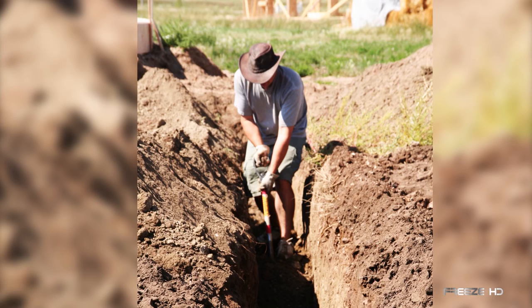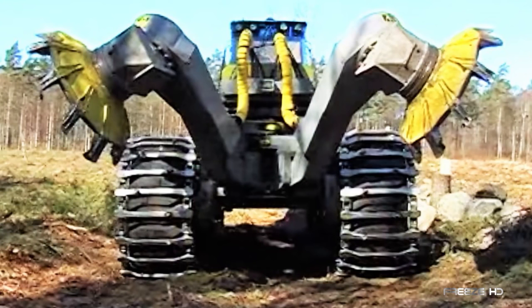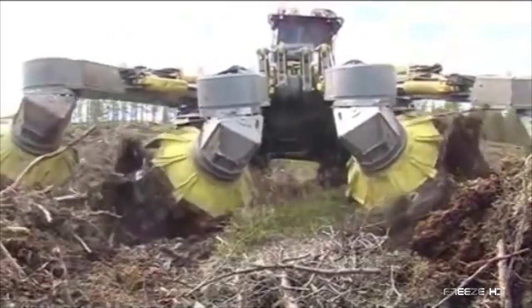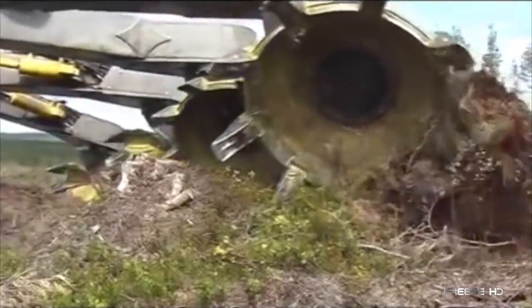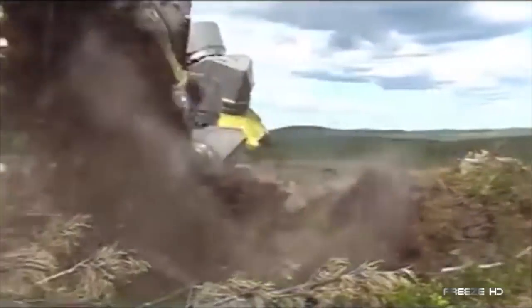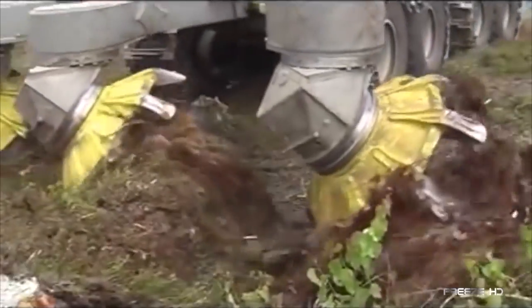Before the invention of trenching machines, digging trenches involved back-breaking manual labor. As machinery came into use, the job became much easier. Check out this mega monster, the Brack T26 Disc Trencher. One of the most insanely powerful machines of its kind, the T26 can handle even the most difficult terrain, even if littered with rocks or concrete.